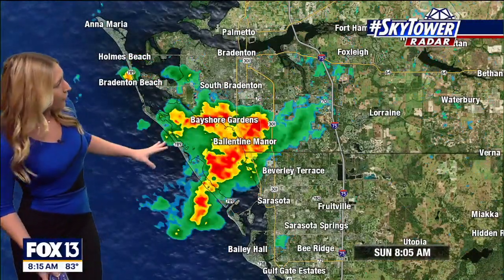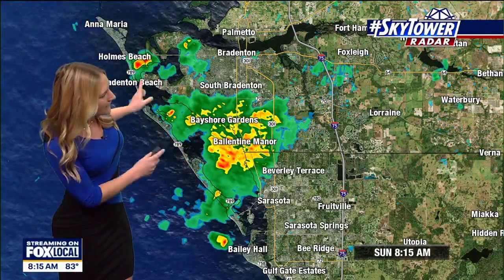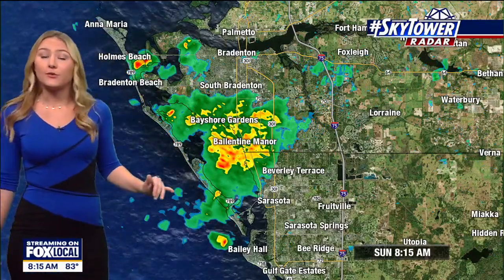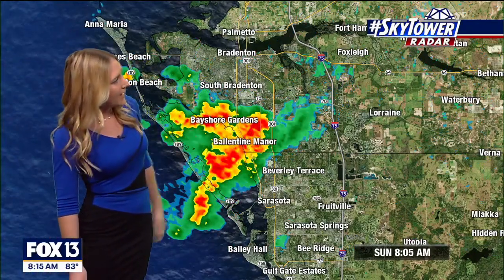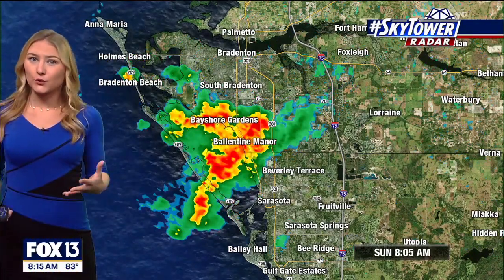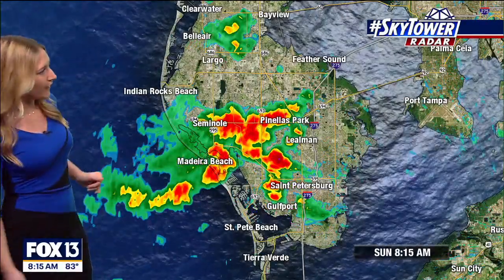pretty impressive right now. It's really been coming down right over Bayshore Gardens, Ballantine Manor, but you can see over the last 5 minutes or so, a lot of these deep reds turning down to yellow. So that means it's starting to rain itself out as it drifts eastward. Still expect some heavy rain as it is heading towards 75, but otherwise, once these coastal spots move out of the area, we should have a nice rest of the morning and afternoon before a couple of storms reignite a little bit farther inland.